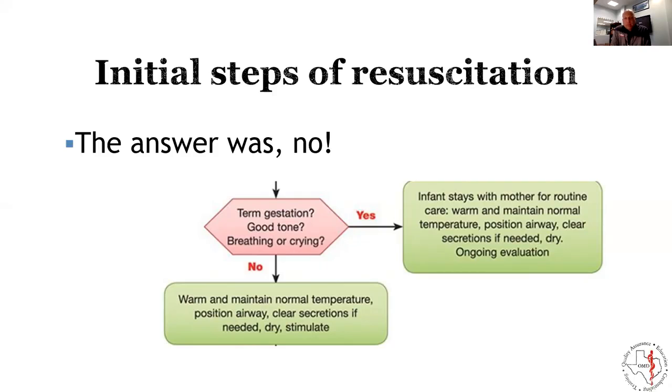So to achieve this, if they are greater than 32 weeks gestation and they've got good tone and a good cry, we want to use just the drying method: a towel, get them dried off really well, and then get them skin to skin with mom, as that heat exchange will definitely help keep them warm. If you're in the back of the ambulance, just make sure your heater's on and keep that environment warm.